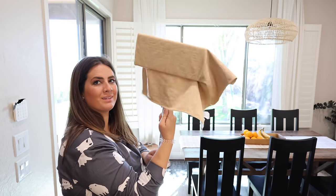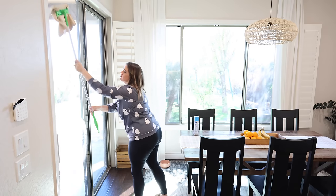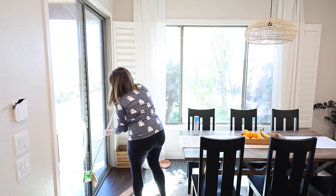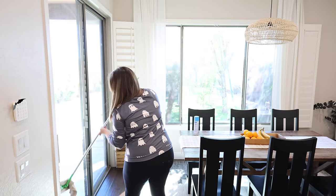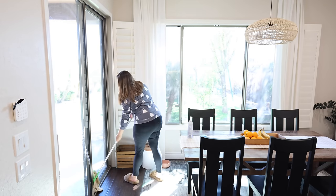So you're just going to grab a Swiffer mop and then take a microfiber cloth. This is the cloth that I use, and I will have it linked down below along with any of the other things that I'm sharing in today's video. But all you're gonna do is basically take the edge of the cloth and squish it into the Swiffer head. And then I'm just using the spray away glass cleaner to spray on the window.